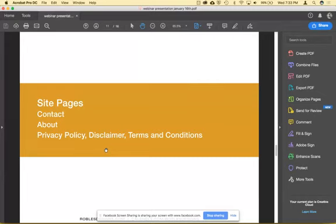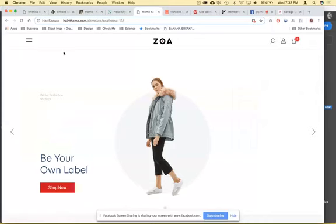An about page is extremely important for any sort of site. And then legal pages, so privacy policy, disclaimer, terms and conditions, anything like that. You need to have those pages created and linked within the footer so that they show up on every single page of your site. So let's look at some of these again.